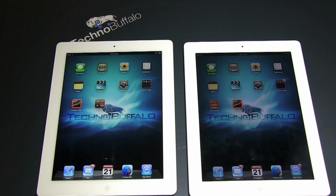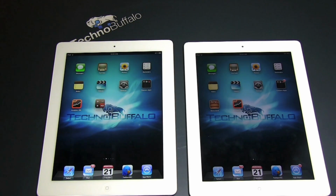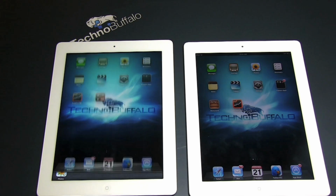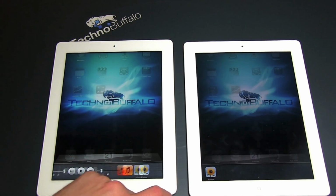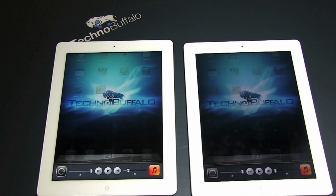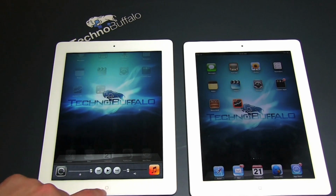So just to reiterate, we've got the new iPad here on the left, iPad 2 here on the right. Let me go ahead and show you a few things. Photos is the only application open on each, and brightness is currently set to max on both, just so you can see the difference as I go through and talk. Go ahead and close both of these guys.